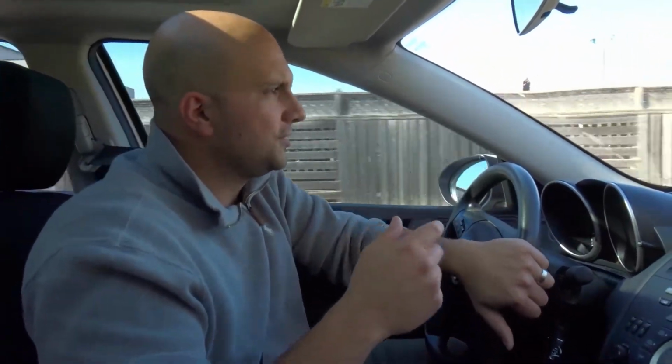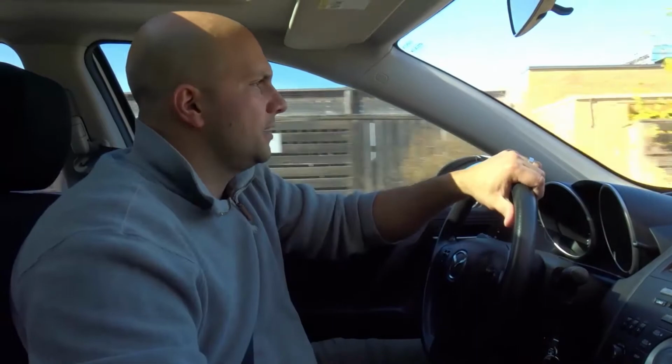You're doing the opposite of what you did. So you steered too much, now you're letting go early. Very simple. Number 2, if you steer too little, then steer more and hold the wheel for a little bit longer. So for instance, as I'm going to make this turn right here out of this parking lot, I'm going to make sure that I steer too little.